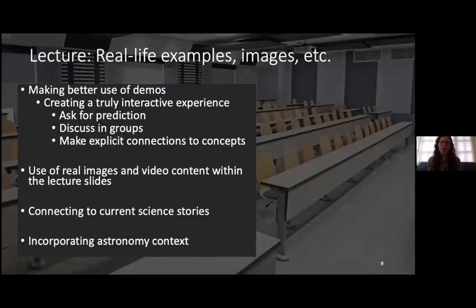And then in the lecture experience, I try to kind of revamp the demos that I typically do and provide a more engaging and interactive experience. It's one thing to just show something happening, but to actually engage the students and get them talking to each other and answering questions about what they see and making predictions about what they see was what I wanted to do with the demos.